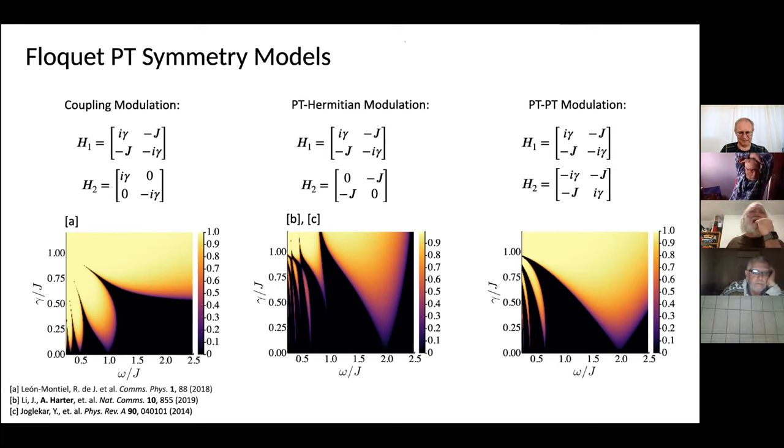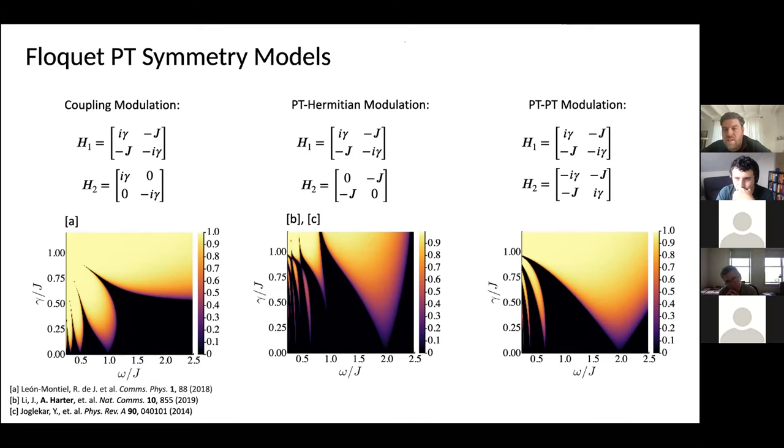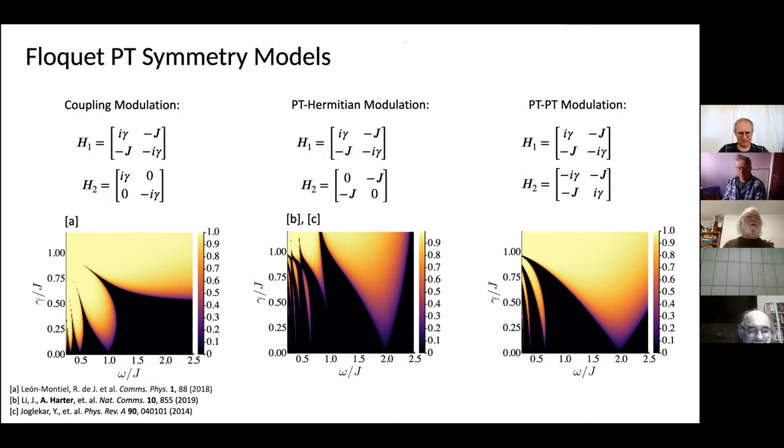And then in the last case, you reverse the gain and loss. So the gain becomes a loss and the loss becomes a gain. And each of the PT phase diagrams for each of these is different. I think that's interesting, that depending on the type of coupling, the resonance occurs in different places. And you also see the behavior at high values of gain and loss drastically different between the three cases.